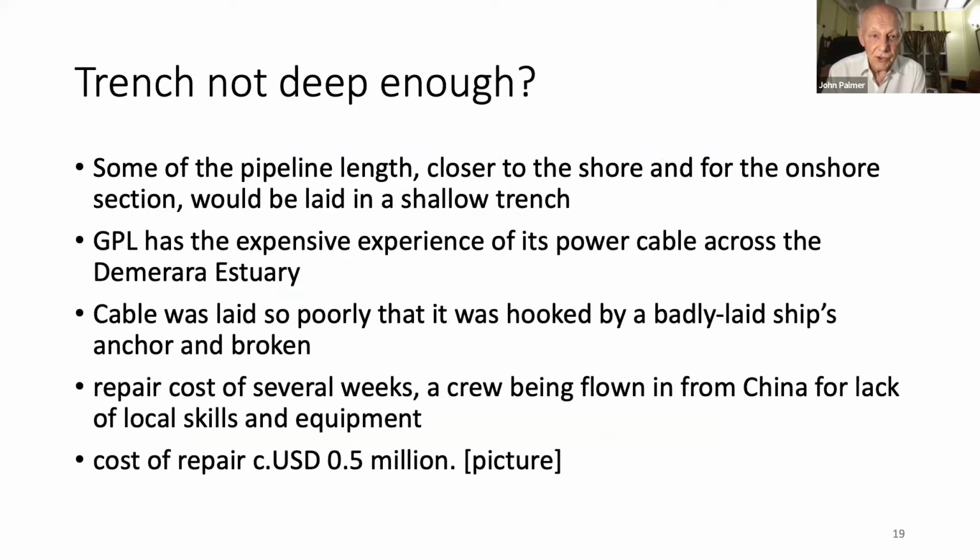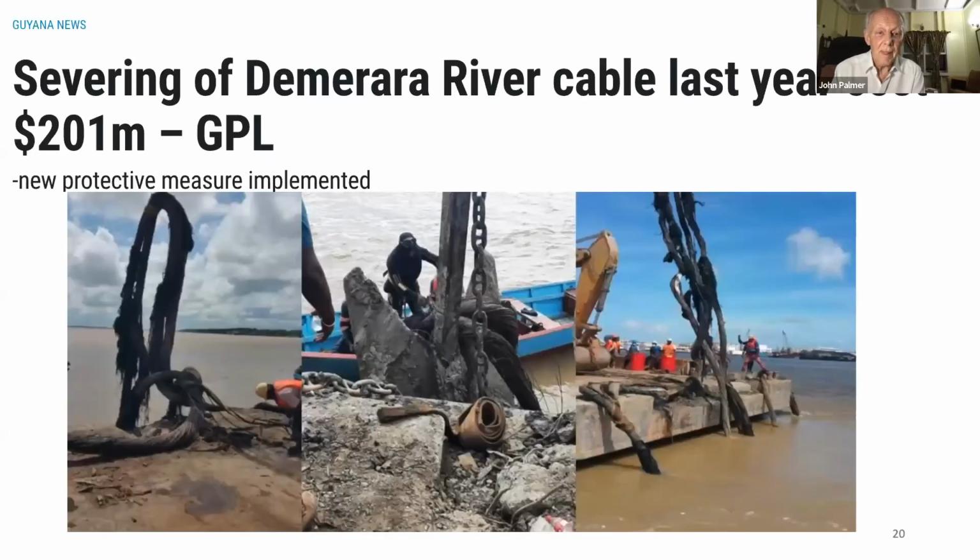Some of the pipelines closer to the shore will be laid in a shallow trench. And remember that GPL has expensive experience of its power cable, which it laid across the estuary of the Demerara River. This cable was laid poorly and superficially. And guess what? An anchor hooked onto it and broke it. It cost $500,000 US to repair. A team had to be flown in from China with special expertise and equipment to mend it. So if you're going to have a pipeline, please bury it deeply enough so that fishermen and other boats with anchors can't damage it.